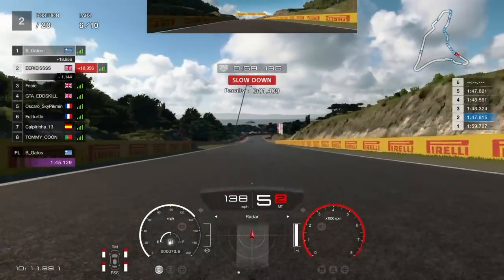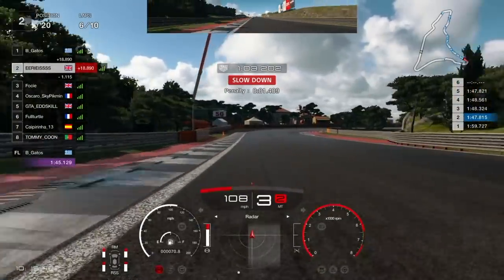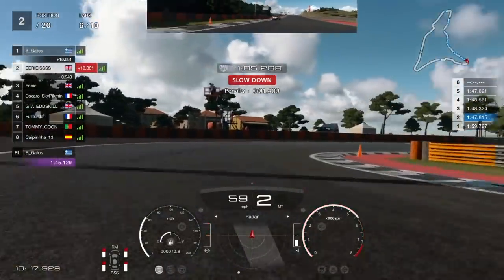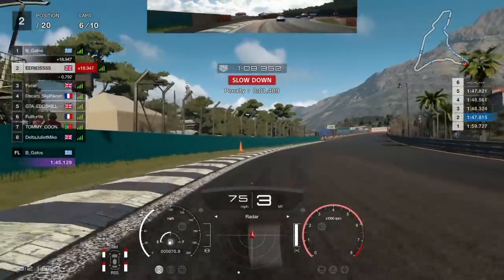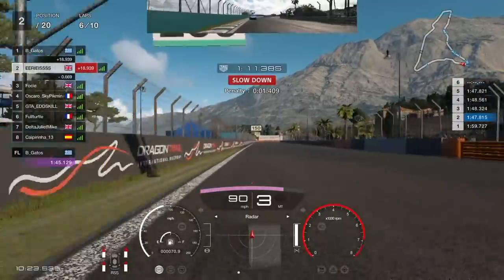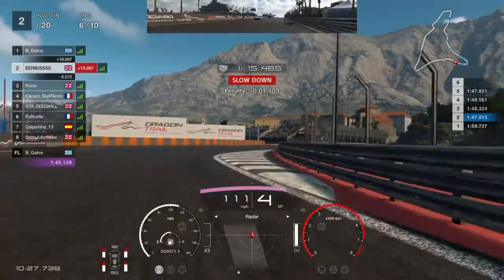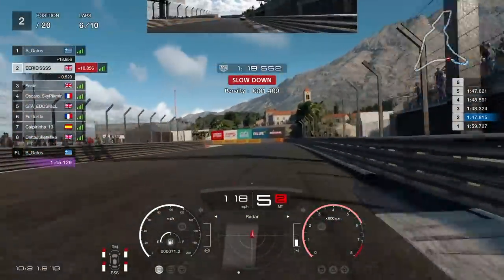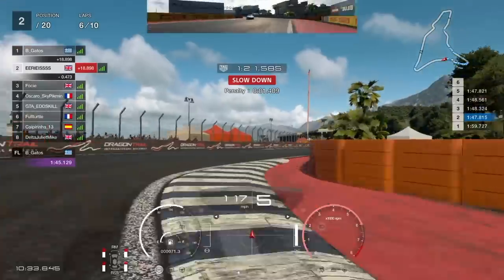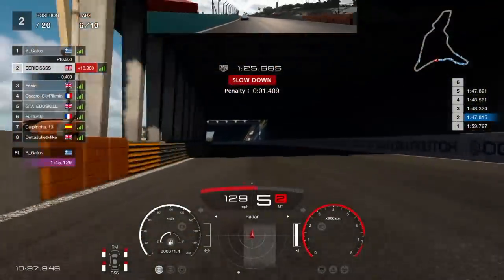I feel if I come in and pit now, I'm going to lose all those positions. So I'm going to stay out, stay on the strategy that I originally intended, and we're just going to try and hold on to as many positions as possible. You can see in the rear view there, there's 3 people already on us. I anticipate them putting us under some pressure, probably down the front straight, if not maybe into the last corner. You have to get out the throttle here to make sure I get through this part of the track properly and not hit the wall like we did before.